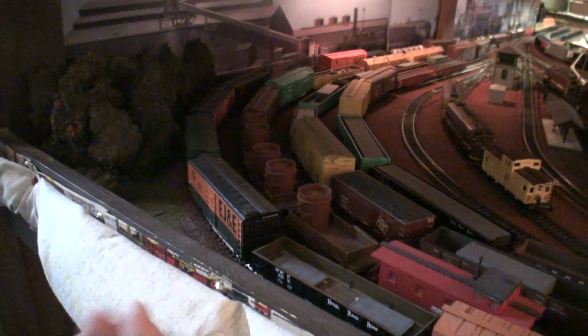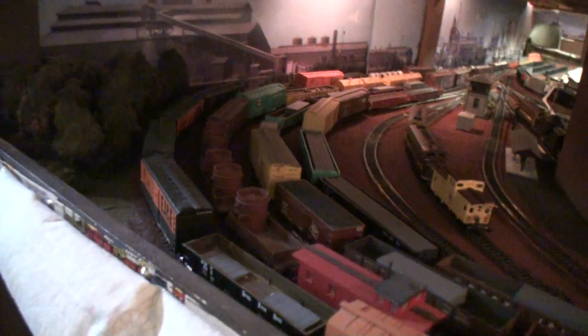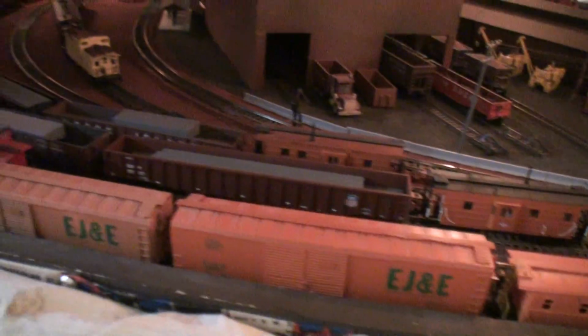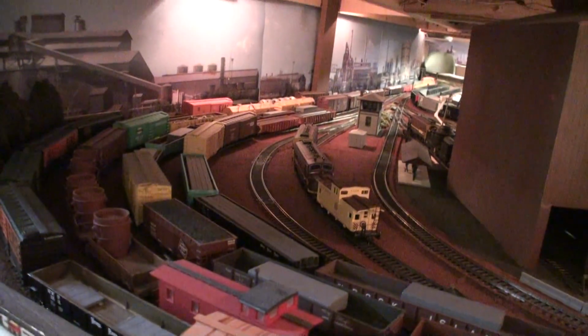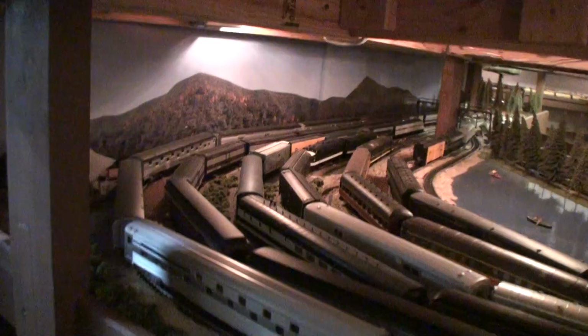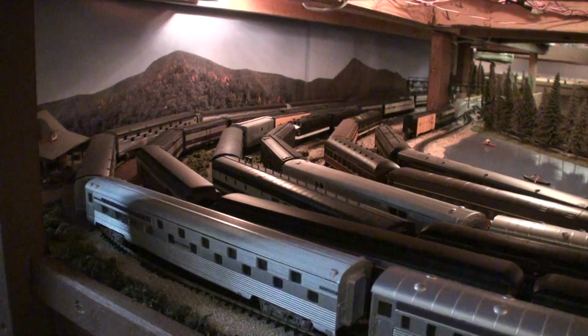This is our outbound yard where we receive trains and make trains up. This fella here is leaving to go to the EJ&E. Heavy drag, SD38 on the point. Doesn't go very fast, but he pays the bills. Pays the bills. Let's go to the bottom layer of our triple-decker sandwich.